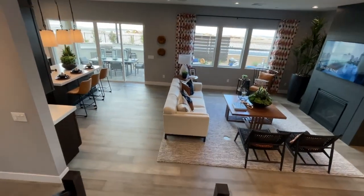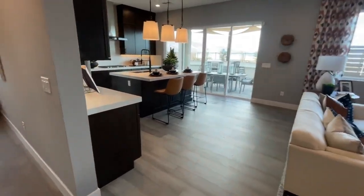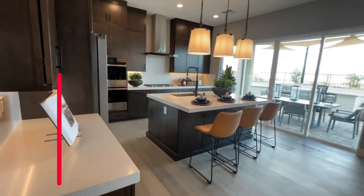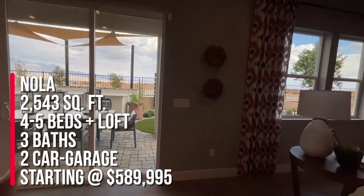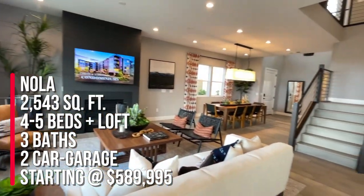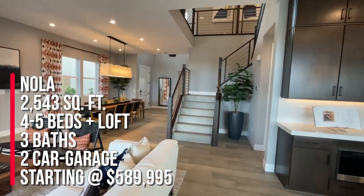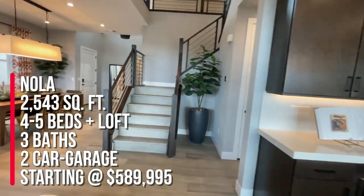All right, folks, to summarize, I'm over here at Paloma by Toll Brothers in Skye Canyon, and this is the Nola model with 4 to 5 bedrooms, 3 full bathrooms, 2,543 square feet, and a 2-car garage. I'm surprised I didn't have any 3-car garages in here.